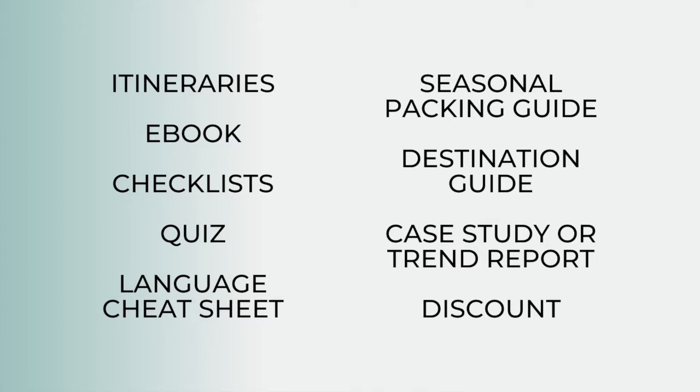You could translate some useful phrases and provide that as a handy cheat sheet. A packing guide could be very helpful for a resort or seasonal location. And destination guides that include a map of local businesses are always helpful. If you're targeting meeting or event planners, creating a case study or trend report about your destination could also be effective. And of course, there's always the classic discount. There are so many different ways to create a compelling lead magnet for your hotel.